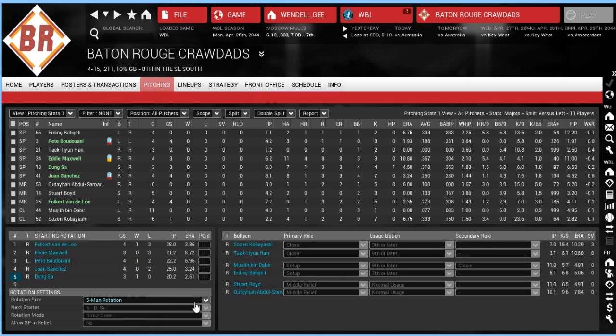Next on the list after Berlin, next landing, Baton Rouge. 5-man rotation, strict order, and Juan Sanchez and Dung Sa are both having good years at the bottom of the rotation. Baton Rouge is very fascinating. Look at this. They got an 11-man pitching squad, 6 in the bullpen, 2 standard middle relievers, 2 setup guys, and 2 closers. Isn't that interesting?